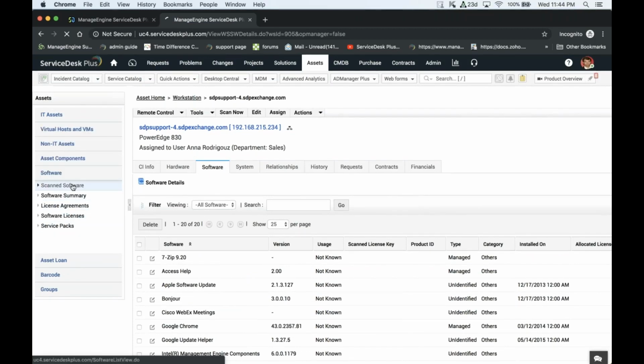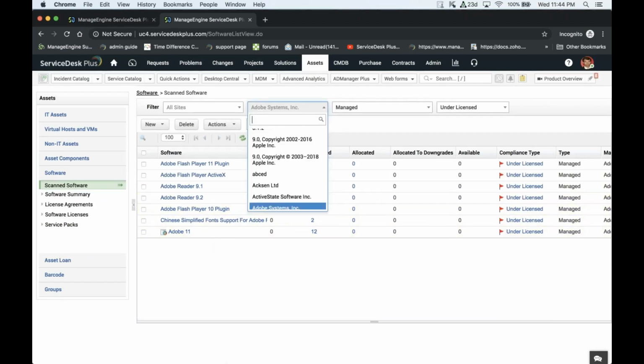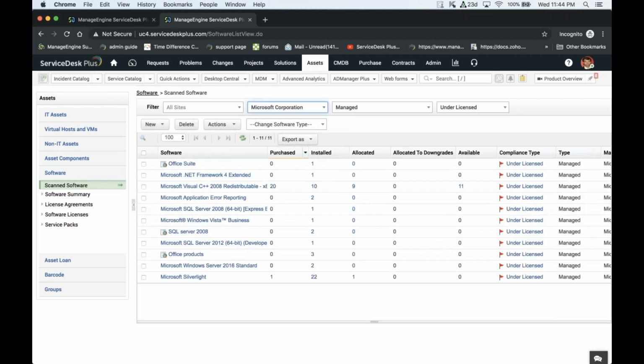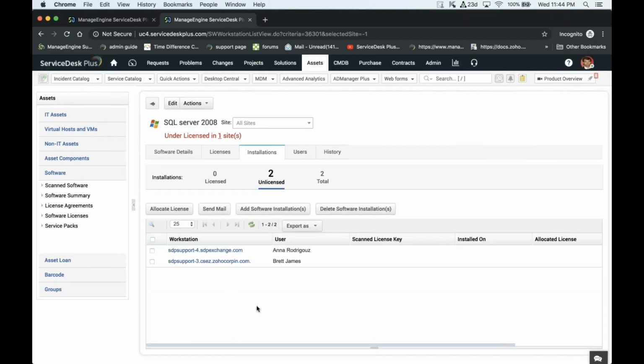I can go to scanned software, and here I get a list. I can also go by the manufacturer. Going with Microsoft Corporation, I can see all the Microsoft products. If I want to see how many machines are running a specific software, all I have to do is choose the software and I can see the installations. So this is the other way around. Now I can approach it from the software perspective. I can choose the software, get into it, and see the number of machines in which the software is running. That is what scanned software can do for us.